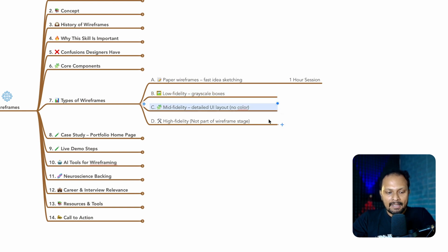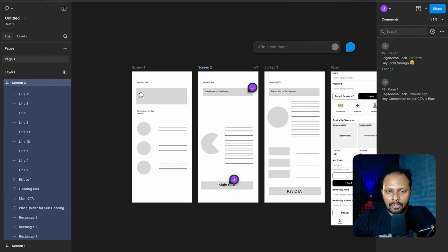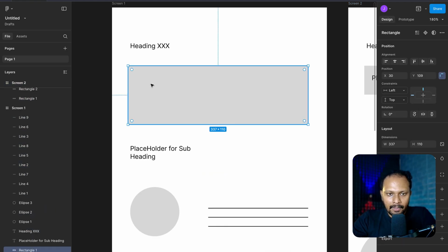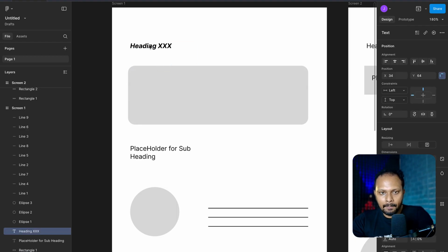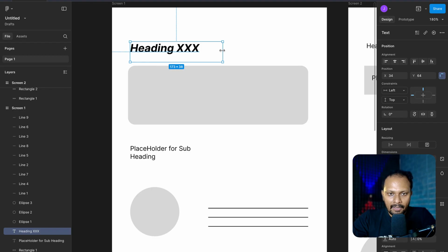Mid fidelity wireframe is a little more detailed. This is one level above, where you can go precisely and add little details to the components, the button, the radiuses, the corners, everything you can start creating. Let's say I need to create a little radius over here. I need to create a bold over here. This is going to be a little italic, so the typeface can be a little bigger, like let's say it is 20, because this is a well proven typeface, and this size will be more readable for me.